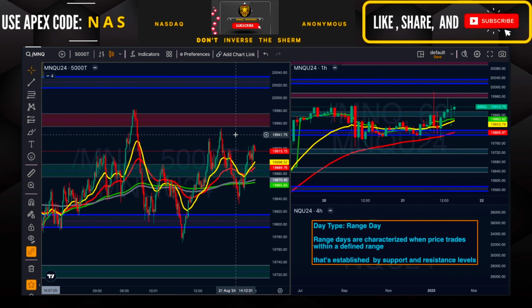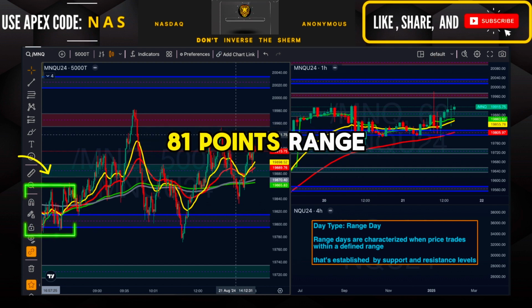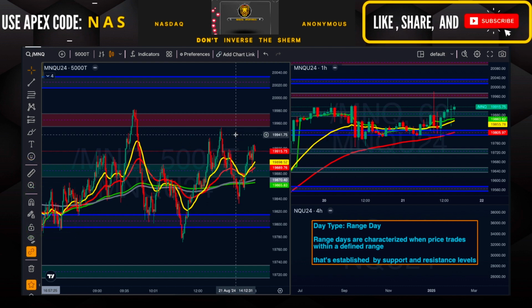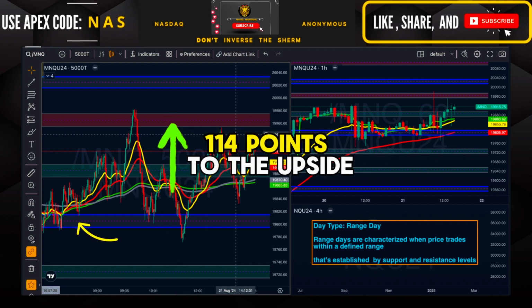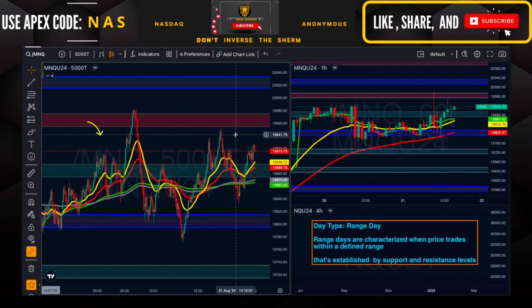During the overnight session, the Nasdaq opened slightly bearish and traded within an 81-point range until the start of the New York session. However, once price broke out from this range, the Nasdaq traded an additional 114 points to the upside. And after a sweep of liquidity above these highs, the Nasdaq traded 209 points to the downside, forming this two-legged pullback where the bulls found support. And this is where the Nasdaq traded within a 121-point range until the close of the session. And based on this price action, here's what I'm going to be looking for.